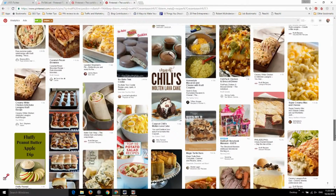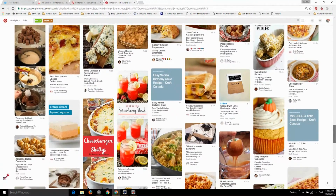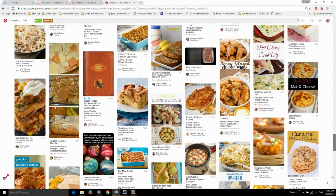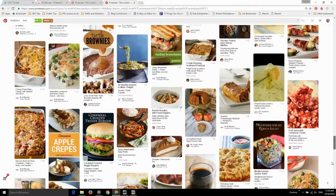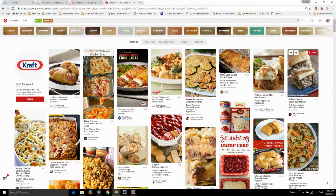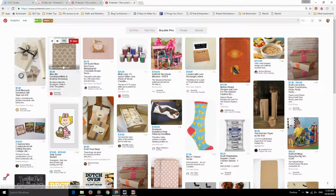I was hoping also to see a recipe pin. So a recipe pin is where it uses metadata to add more information at the bottom. So a recipe pin will tell you everything you need and some cooking instructions. And usually Crafts Board is good for that, but not today. So if I want to see the buyable pins instead. Buyable or shoppable. See, they all have blue prices on the bottom. So here they all are.